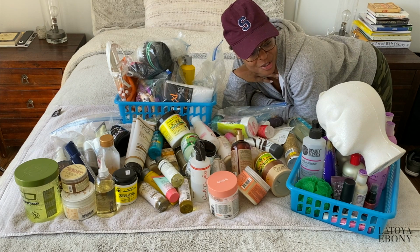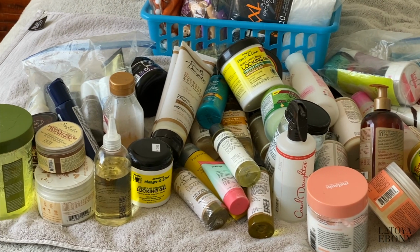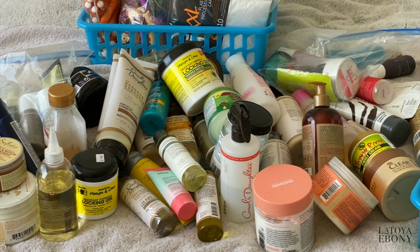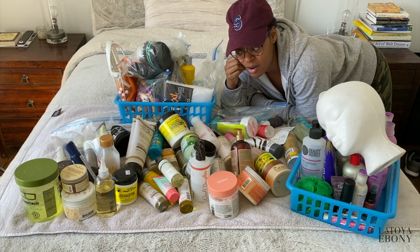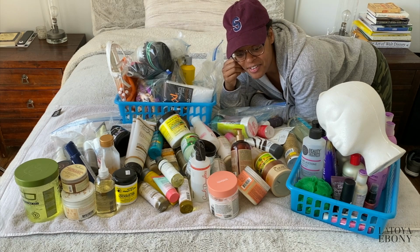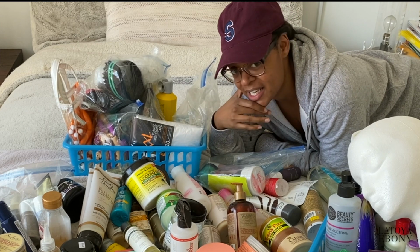I used to work for Sephora, and we used to get a ton of products. Most of those products are gone because they would have been so old, but I still am holding on to some things that I need to get rid of, honestly. And then also my husband has natural hair and my son has natural hair, and we all have different hair needs. However, I'm gonna just take an inventory.